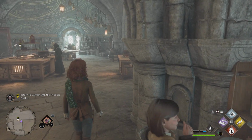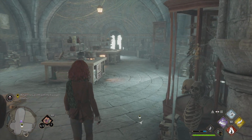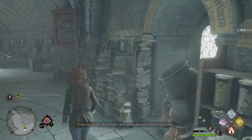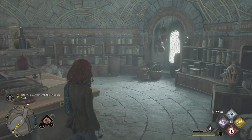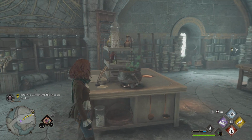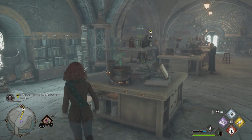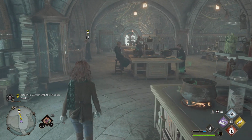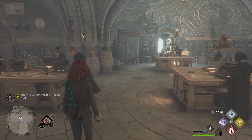Anyone else want to speak to me? Remember, precision is key when brewing potions. I suppose I better give Pooh Pants his Fwooper feather, and get all that brewing around.